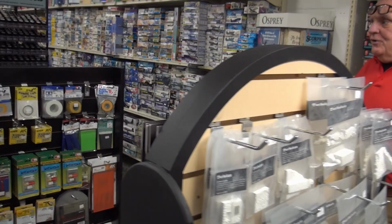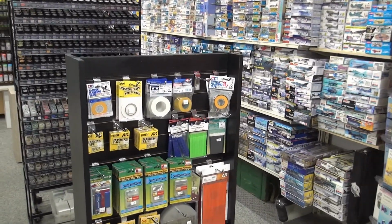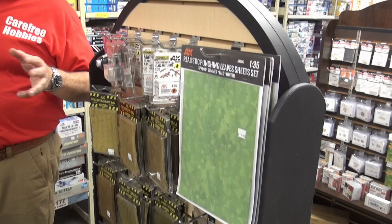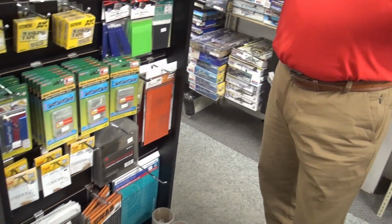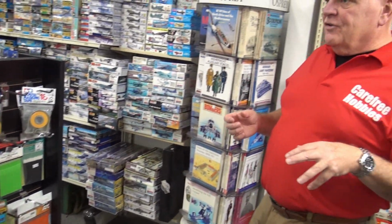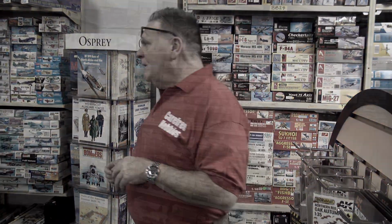What I also want to show you is our finish. We really are trying to capture a lot of the tools that modelers need. I don't want to carry stuff that is crafty and things like that, but just basically specialize in scale modeling. So we have a wide variety of modeling tools.